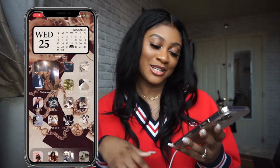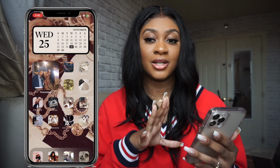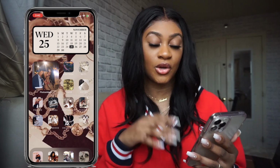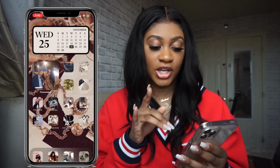Okay, whatever. Now that I'm done with that. That's really all I have on my main screen for my phone, because customizing it, like literally taking time out to customize every single app with different pictures and different fonts, does take a lot of time. So these are just the apps that I use on a regular basis.